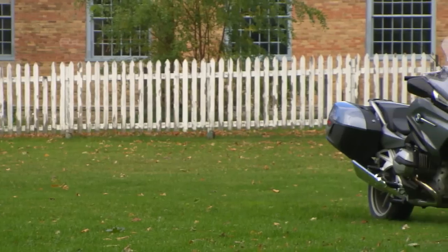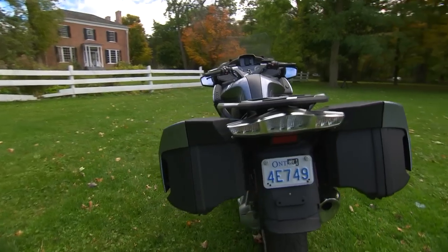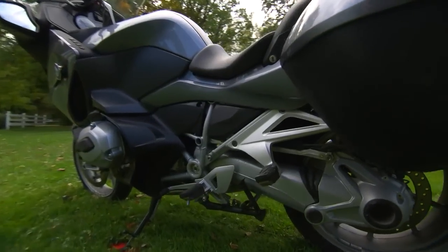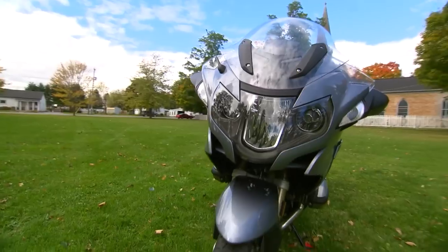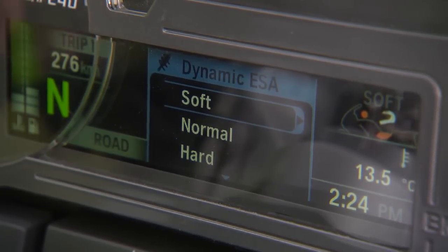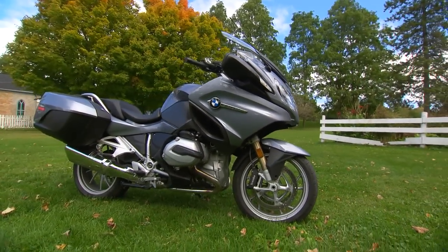So when BMW sleeved their very latest generation liquid-cooled opposed twin into their classic sport touring RT package, and then updated it with cutting-edge riding tools such as optional dynamic riding modes in the engine department, shift assist in the transmission box, and dynamic ESA on both ends of the suspension bits, then you just know this would be a very potent touring package. And that's just for starters.